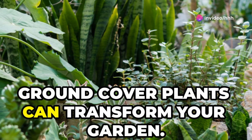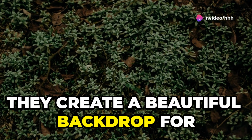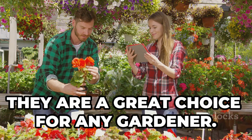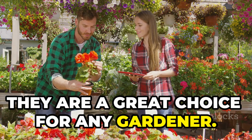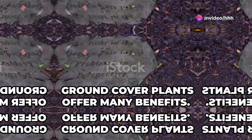Ground cover plants can transform your garden. They add color and texture. They create a beautiful backdrop for other plants. Ground cover plants are low maintenance. They are a great choice for any gardener. Start exploring the world of ground cover plants today.